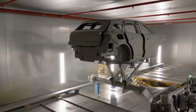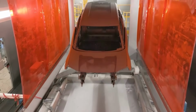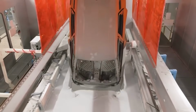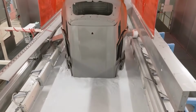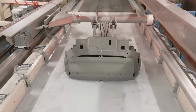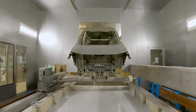After curing in an oven, the body moves into a multi-stage painting process. Robots apply layers of primer, color, and clear coat using electrostatic spray guns, which attract paint particles to the metal surface like a magnet. The advantage of this method is increased efficiency and reduced overspray, leading to lower paint consumption and a cleaner environment. Ford's paint booths are equipped with air filtration and humidity control systems to eliminate dust or contaminants that could mar the finish.